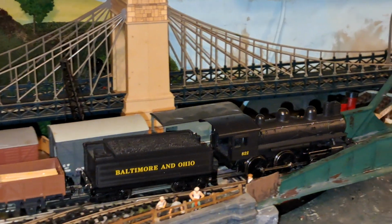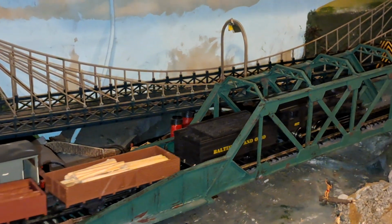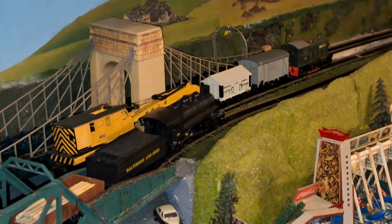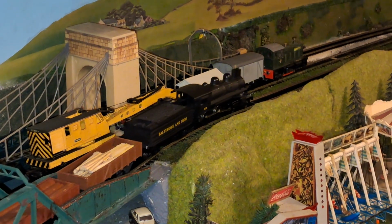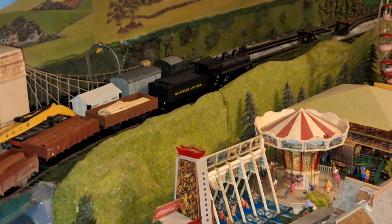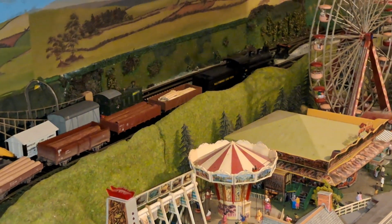Somebody's taken care of this. There's no doubt about that. It was in immaculate condition. The only thing I had to do is, it could have been when it was in the post, the front bogie wasn't making enough downward pressure on the track, and the result was the rear drive wheel of the loco wasn't gripping the track very well, losing contact.